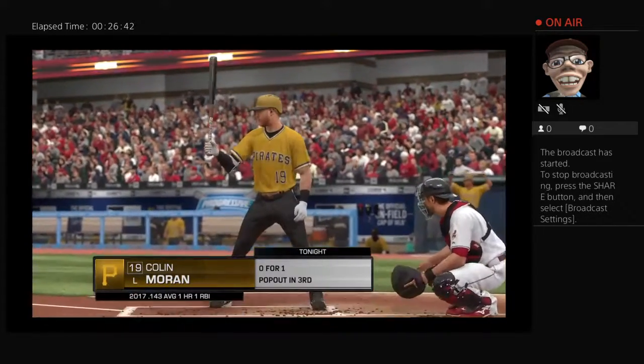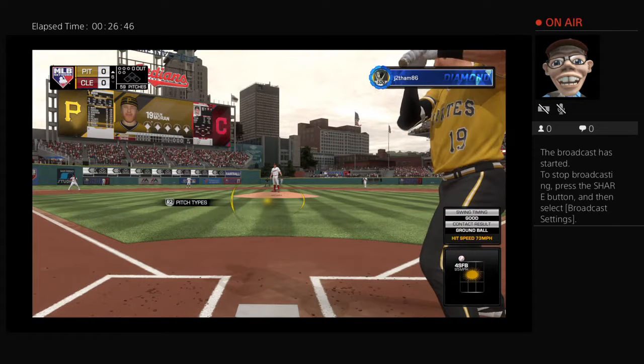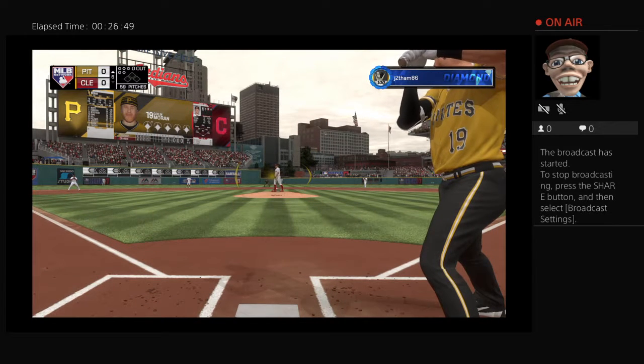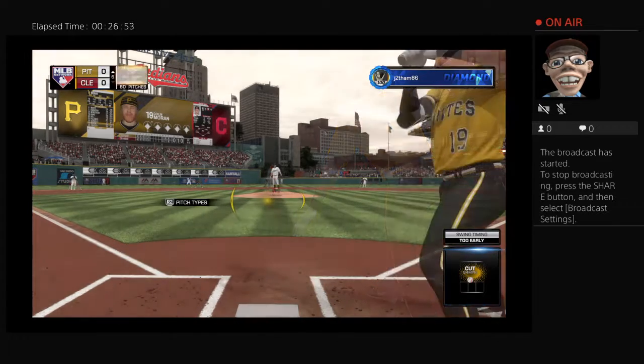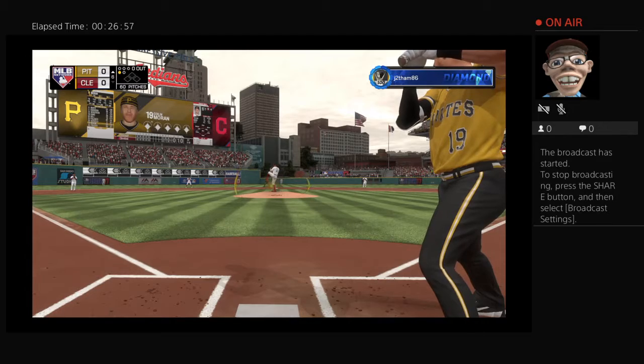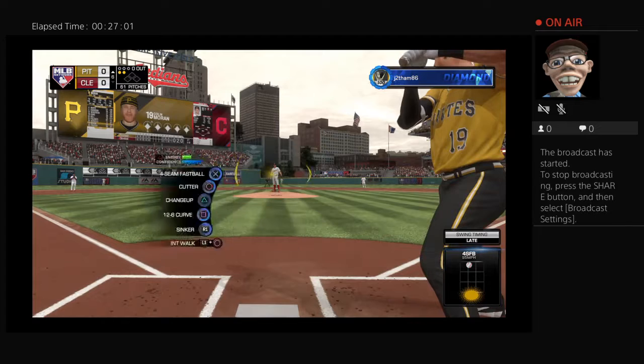Striding in once again, Colin Moran comes into this at bat 0 for 1 in the ball game. Ready with the first pitch. Here it comes. Just a bit jumpy that time. Swung on and missed. The windup and the 0-1. Swing and a miss, way behind the big fastball.